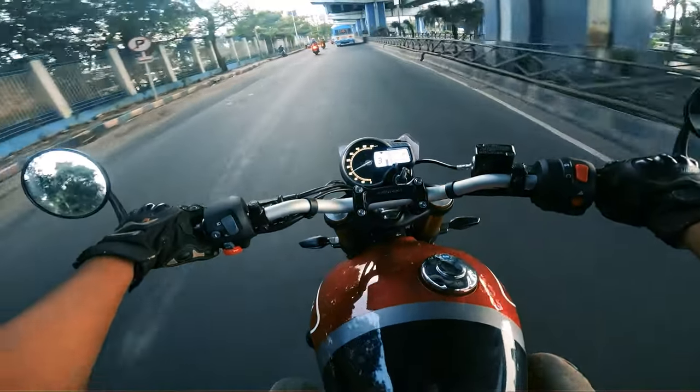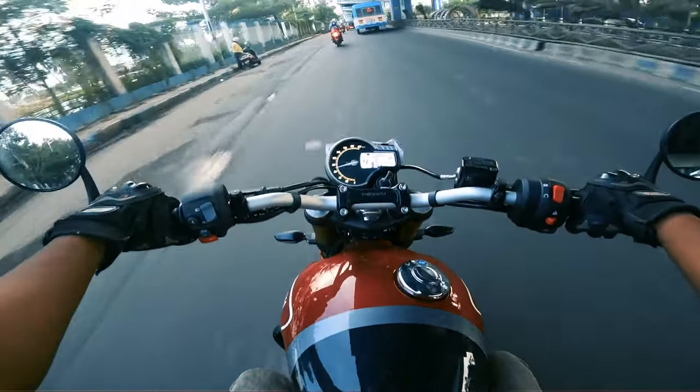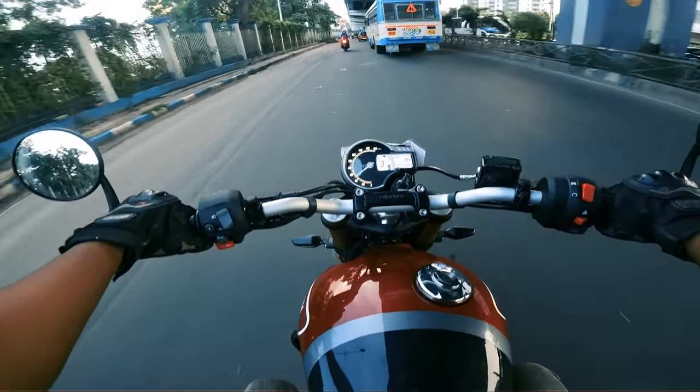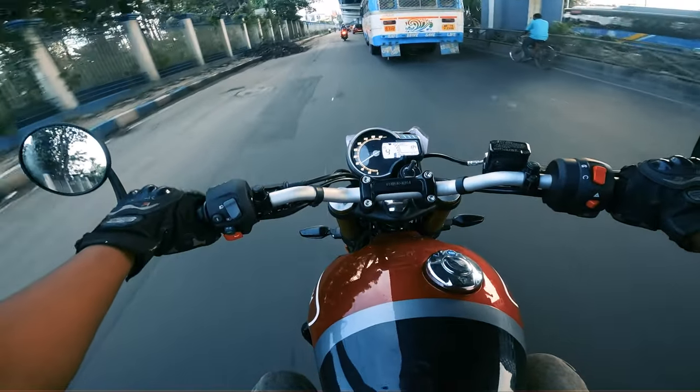Acceleration is urgent but won't scare you silly or try to throw you off. The claimed 0 to 100 km/h is in 7 seconds, but power delivery is friendly and won't intimidate new riders.